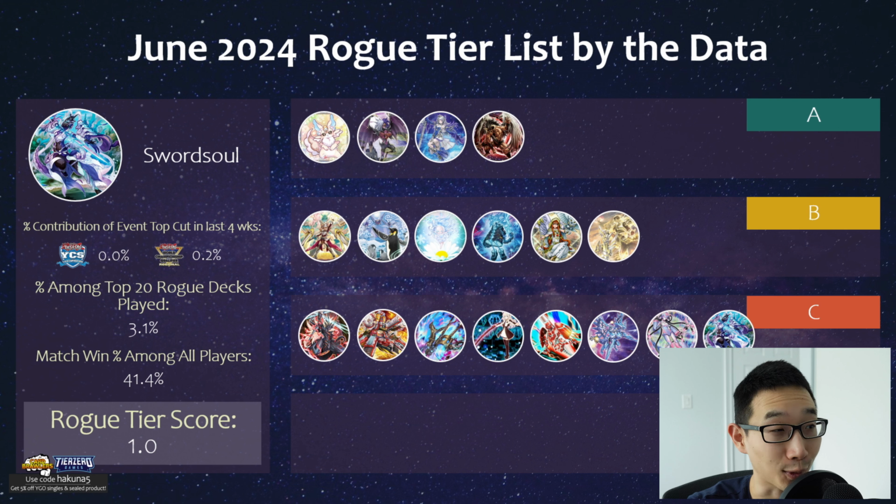So next we have Swordsoul, which actually did top a regional recently, so super impressive. I was looking at the list, and of course, as expected, it was playing the Protoss lock. But for the most part, outside of that, I think Swordsoul lists are usually pretty standard. And the good thing about Swordsoul is that it's usually pretty cheap as well, because in the extra deck, they typically don't play anything expensive like SP or Typhon, for example. So I think from a budget standpoint, this is always something that I recommend, and it had some competitive success recently.